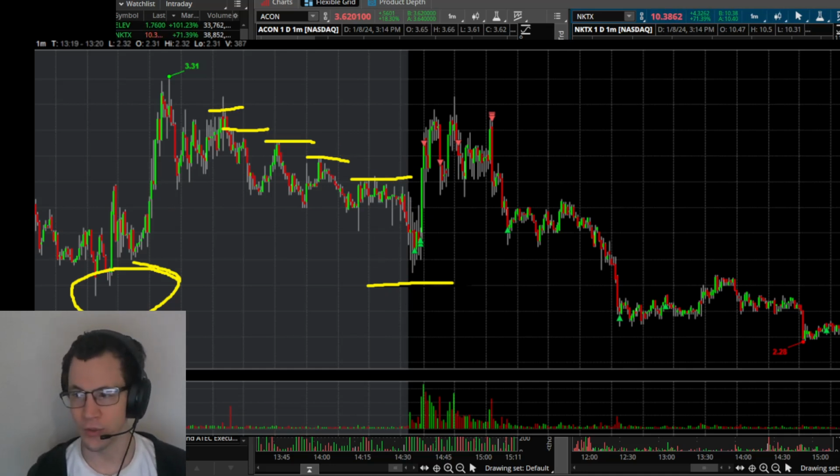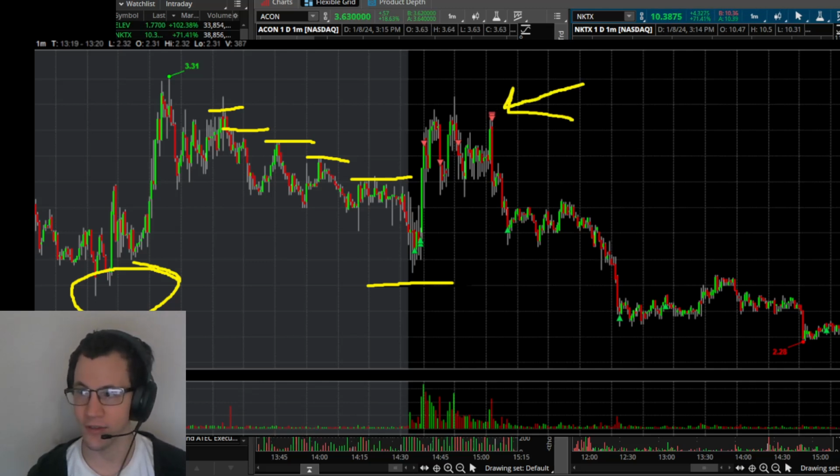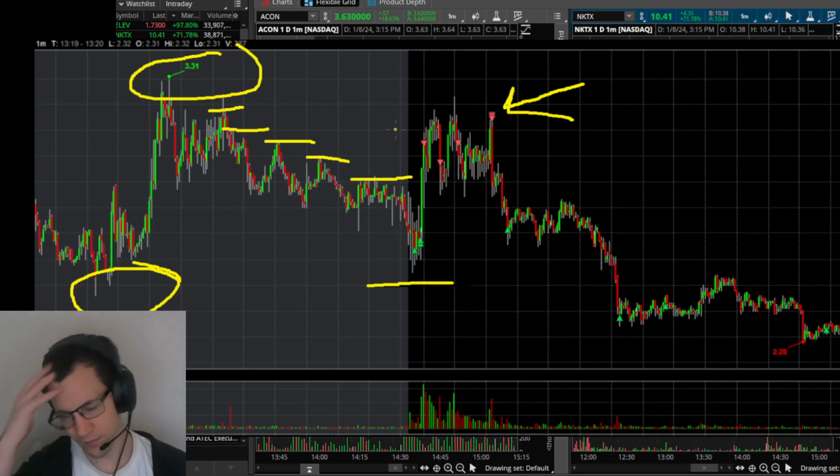And in low floats, we always learn that the long is very unexpected, right? And we're also going to learn why this is an A plus short, right? So I long this, and I thought, oh, maybe it'll attack these 330 guys. So I sold some at 3 just to sell some.